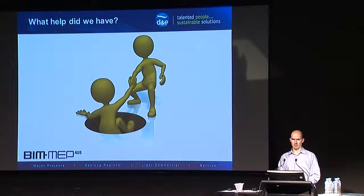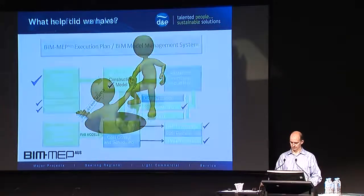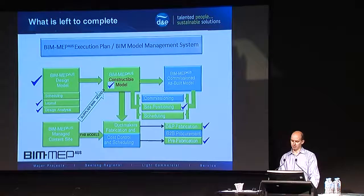We now have the momentum and the documentation to carry on alone with our Revit implementation work. However, there will always be part of BIM implementation that requires greater minds than ourselves to complete. So considering all that we've done, as marked on the BIM Upgrades execution plan here, what is left to complete on our road to BIM?